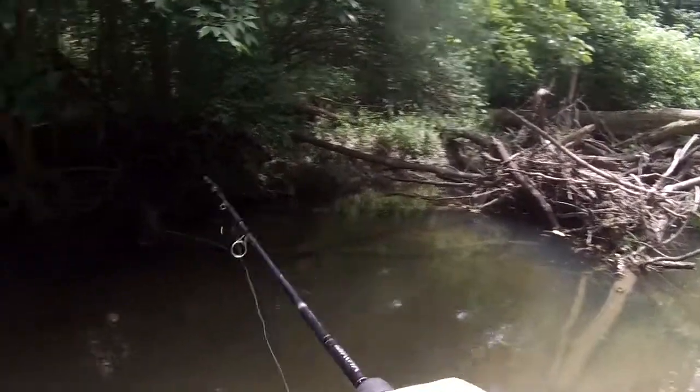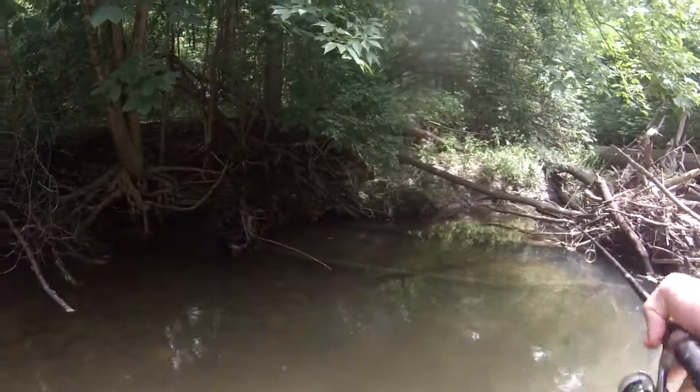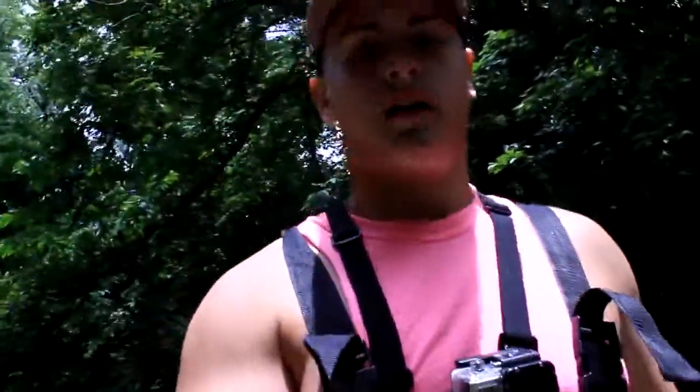Alright, well I don't see the fish anymore, and they've been just swarming right here, so that may mean it's time for a move. Alright guys, well I think I hit all the spots coming down through here. I checked out a little bit farther down the creek and it looked like it just got really shallow and that there was nothing there. So I'm going to head back and I'm going to hit one more spot before I close this off.